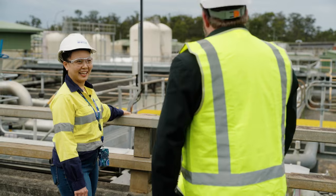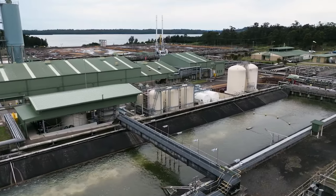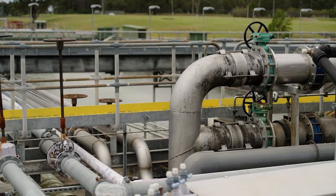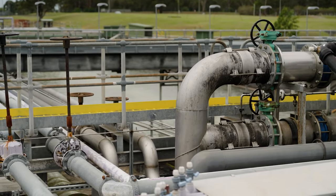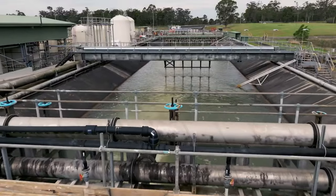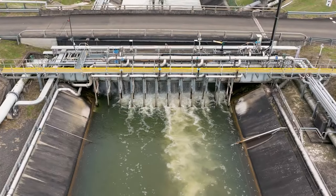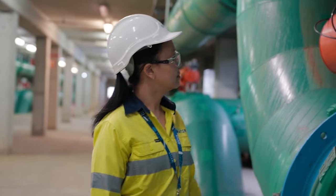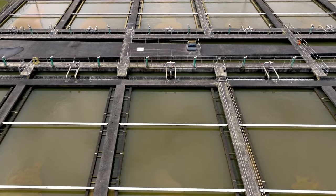Sure it is. You know, this site really is epic in scale, but as complex as it looks, much of the hard work has been left to gravity. The water enters the plant from an elevated source, then flows downward through various filtration systems, reducing the need for electricity. Think that's cool? Wait till you hear what they do with the water.